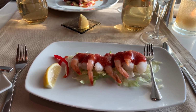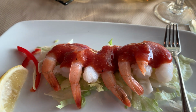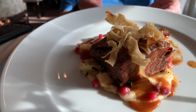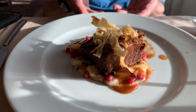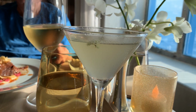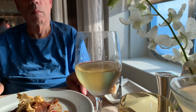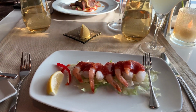I ordered the shrimp cocktail. There are 5 nice sized shrimps with cocktail sauce poured over top. And John ordered the braised short rib. And that is an appetizer. And it is large enough to be an entree. It's really big and it looks delicious. By the way, my cocktail is a spicy passion. It's delicious. It has jalapeno in it, and it's just not like any other cocktail I've ever had. And John is having a glass of Riesling. So we are going to dig in, and we'll be back when the main entree arrives.